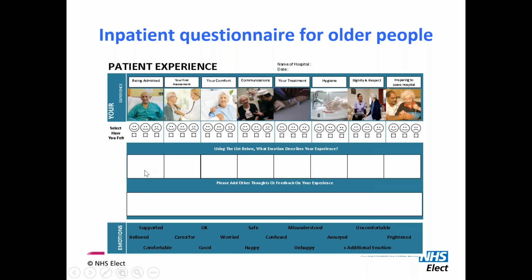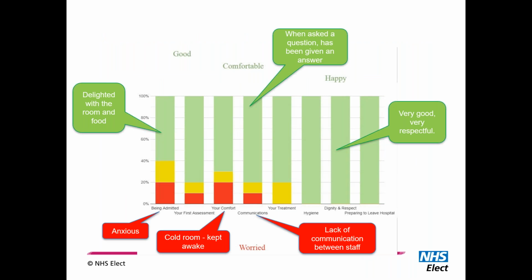And that just helps, gives you a bit more insight. And then you can add any comments at all that will help us understand why they might have felt that way at that stage. We then worked with patients and clinical teams to understand how we present the results.